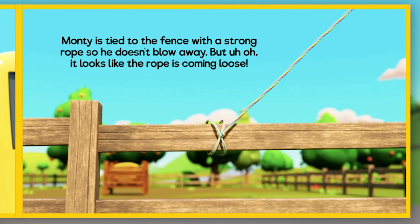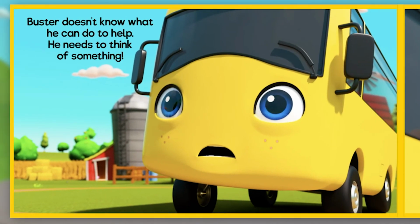Monty is tied to the fence with a strong rope so he doesn't blow away. But uh-oh, it looks like the rope is coming loose. Buster doesn't know what he can do to help. He needs to think of something.